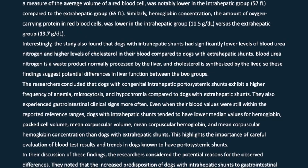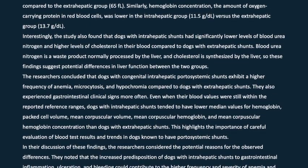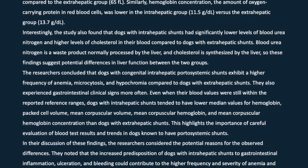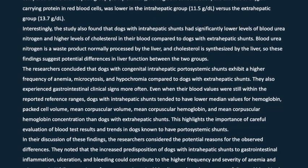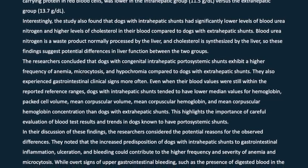The researchers concluded that dogs with congenital intrahepatic portosystemic shunts exhibit a higher frequency of anemia, microcytosis, and hypochromia compared to dogs with extrahepatic shunts. They also experienced gastrointestinal clinical signs more often.